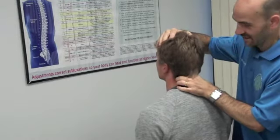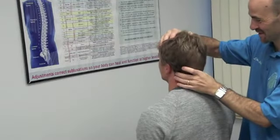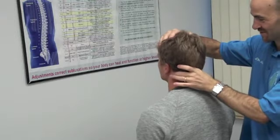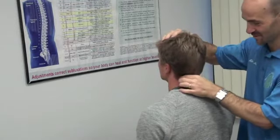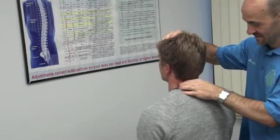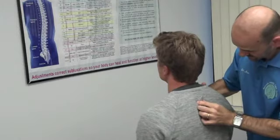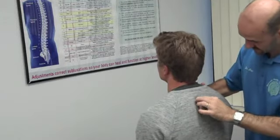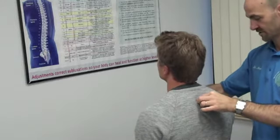Memory trouble, focus, that's right. A lot of kids with ADHD and autism spectrum, almost always there's something right at the very top, and that affects the cerebellum stimulating the frontal lobes of your brain. Yeah, there's another one right there. So this is the second one in your upper thoracic, so that would be controlling your bronchioles and your heart.